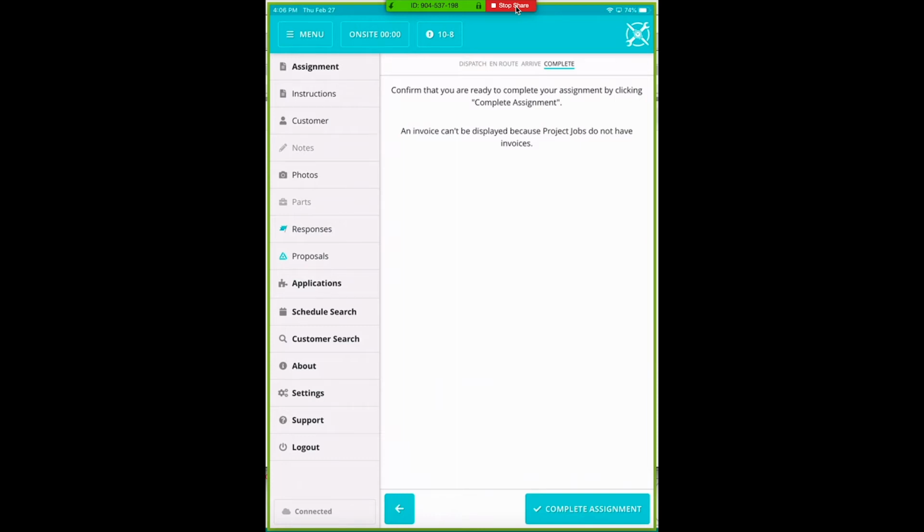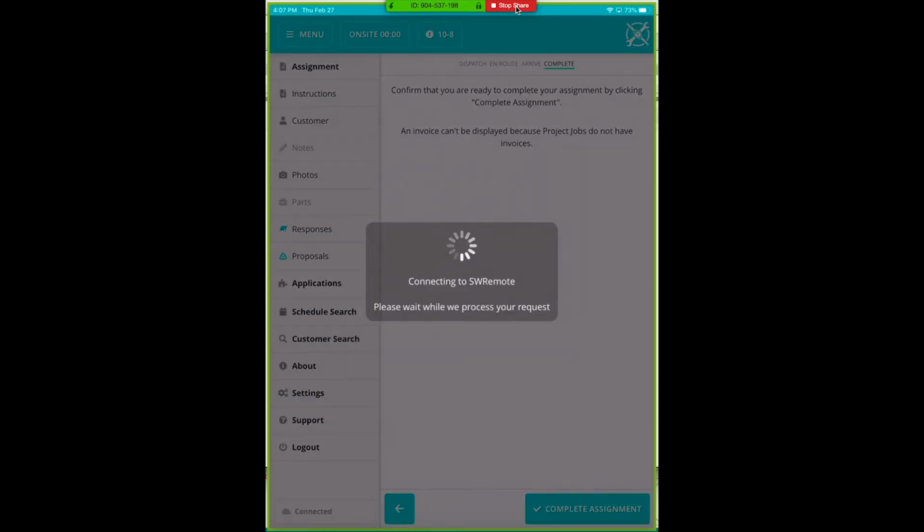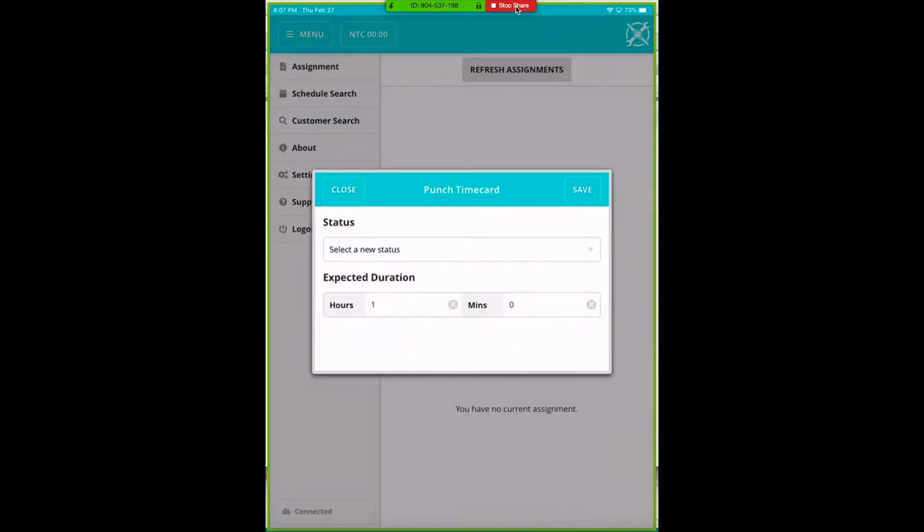And when I'm finished, we're just going to simply click Complete Assignment. We're going to change the call status if necessary. I'm going to leave today as completed. There's actually other days of work that have to be done. I'm going to go ahead and hit complete. And we're all set.